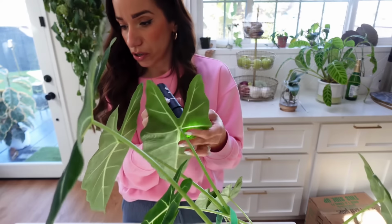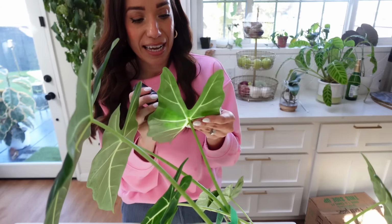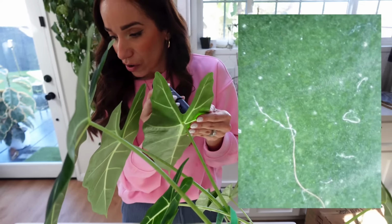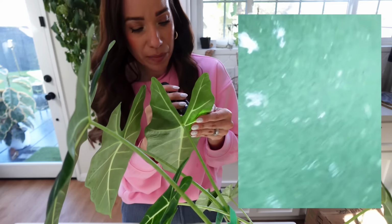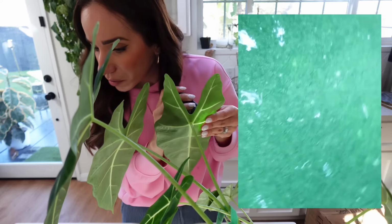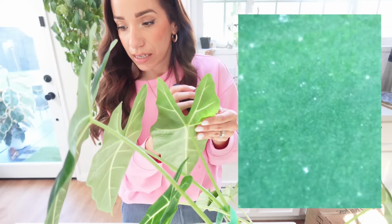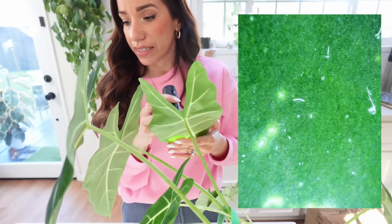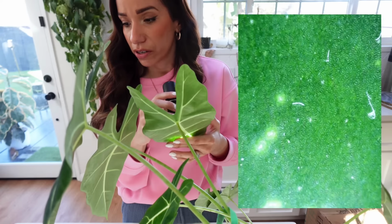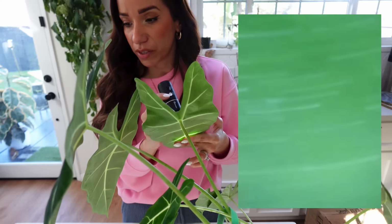Okay, let's go on to this one that had the most damage. I always wonder what those little hair-like fibers are because I can't see them on the leaf, but they show up a lot. Oh, I thought that might be a deceased spider mite, but it's not. You can see all those fluorescent spots. That's the spider mite damage, and a lot of those are visible to the naked eye.